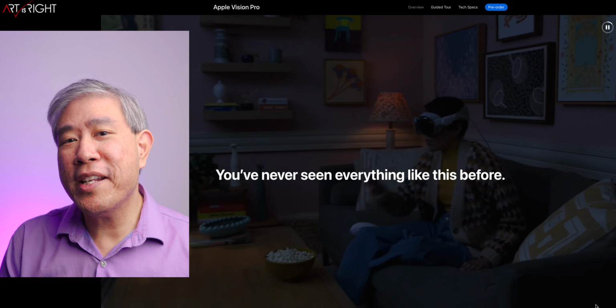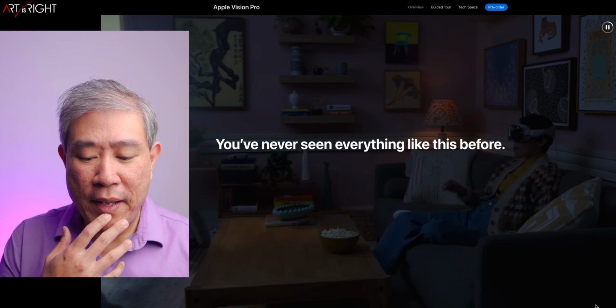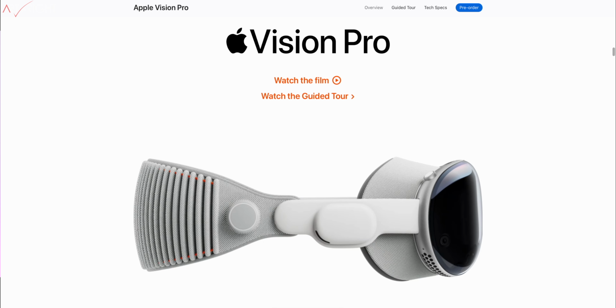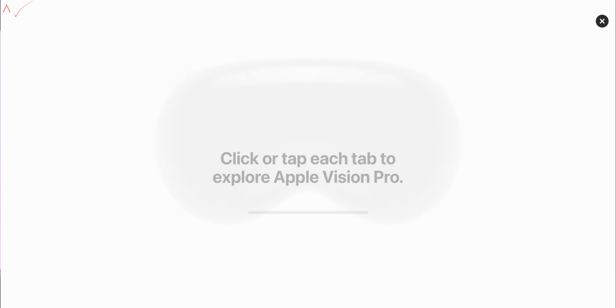Another thing I also found out is that Apple really wants you to go to the store to pick this up so that they can verify fit, because unlike other devices like a computer, where you just have to choose a spec that you want, with this one you have to choose a spec, but you also need to make sure that it fits, even more so than an Apple Watch, and I found that rather interesting.